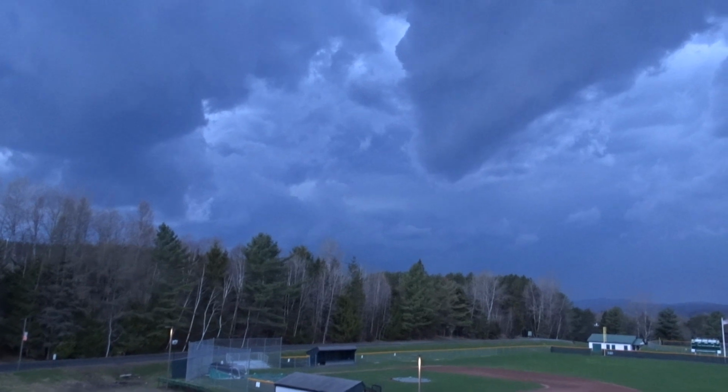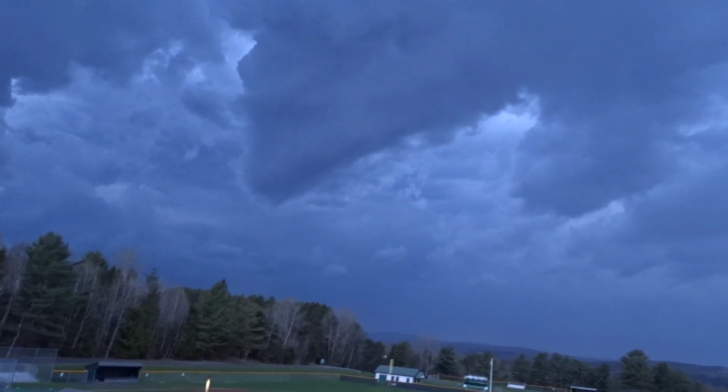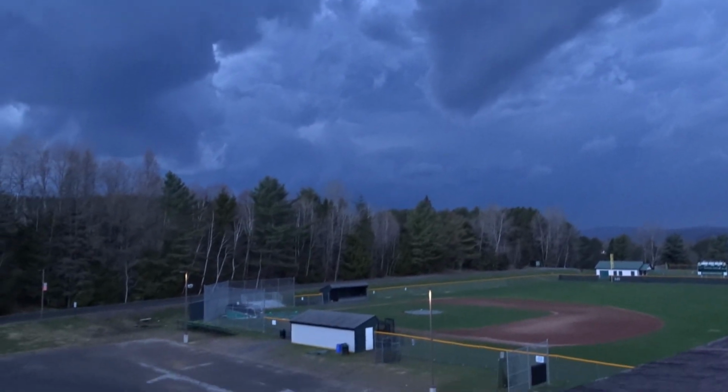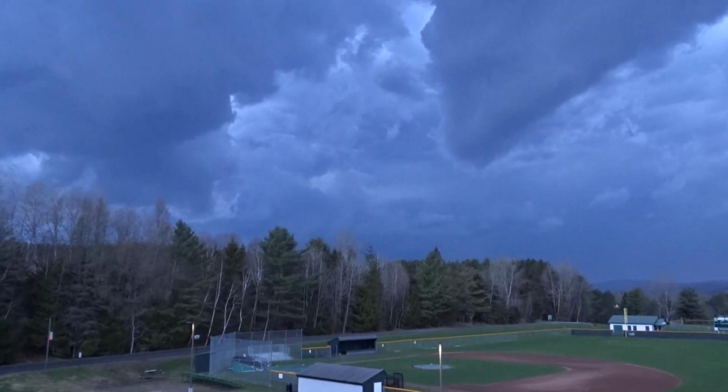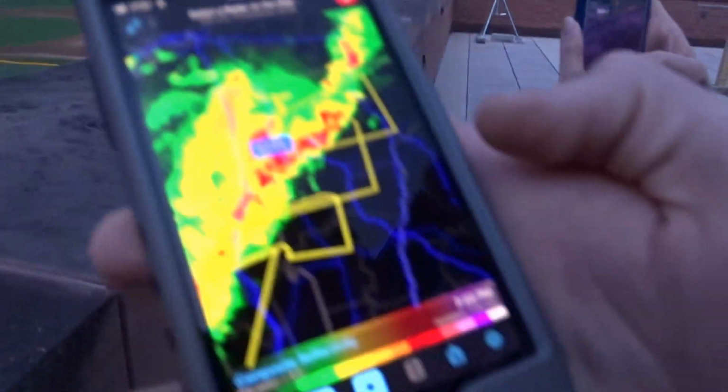How big did it get, area-wise? Storm. John, what's up? Let me show you. Here, John, I'll show you. Pull it up for me. This is composite reflectivity? Yeah. Let's take a look at this.